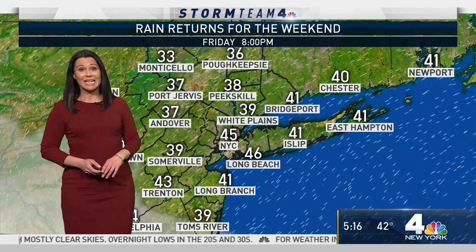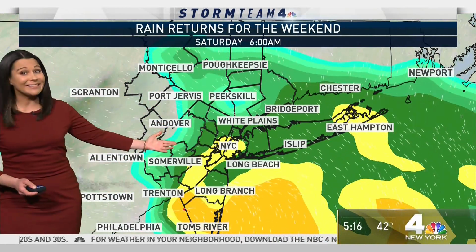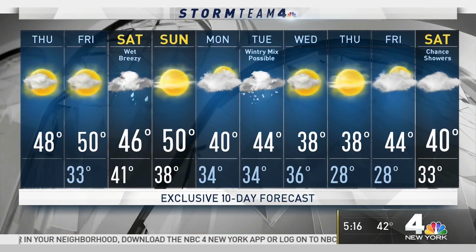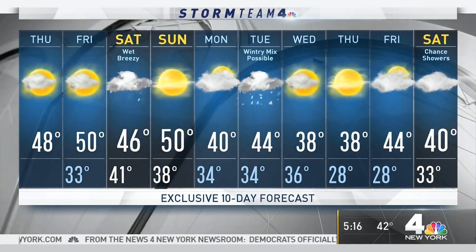Increase in clouds late tomorrow as our next storm system arrives, and you can see temperatures will once again be on the milder side, right around 50 in the city. But that rain will start to push toward us as we head into Saturday. Notice Saturday morning it's raining pretty steadily, and it is going to be breezy during the day on Saturday as well as this storm system rolls through. In the exclusive 10-day forecast, it's time again for the morning commute.